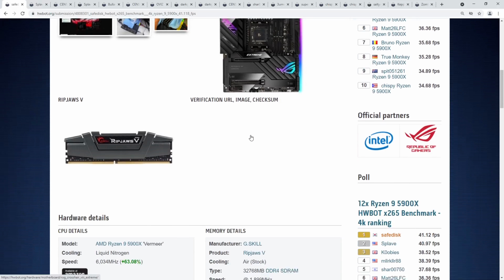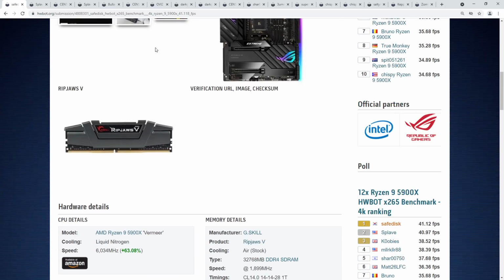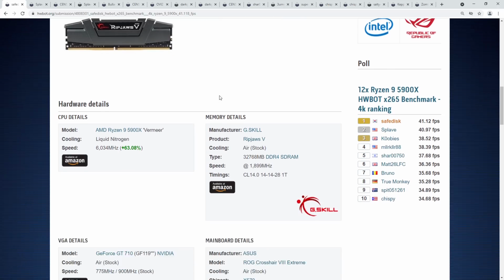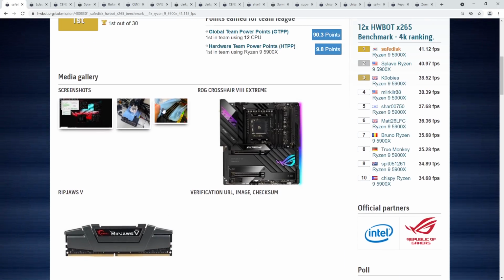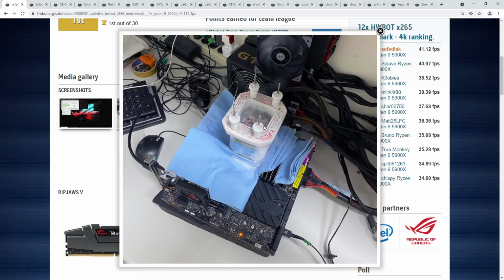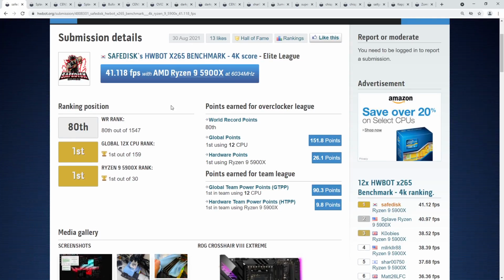And so we've got G.Skill Ripjaws V memory, which is Samsung B-Die, you can tell because it's 3800, 14, 14. The CL14 isn't the big deal. The big deal is the tRCD 14. You don't do tRCD 14 at 3800 on any other ICs other than Samsung B-Die, so that's what's going on there. A very impressive score from Safe Disk here for the 5900X. Congratulations to him on the world record in 12-core HWbot X265 4K.